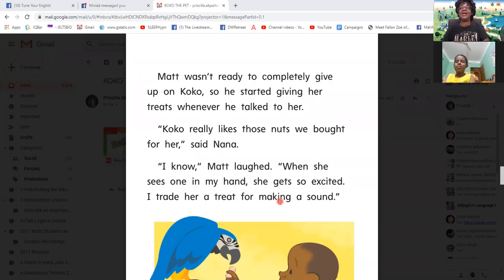Treat. Yeah, she gets sweets. Do you think that will help? Yeah, I think it will help. I think it will help too.